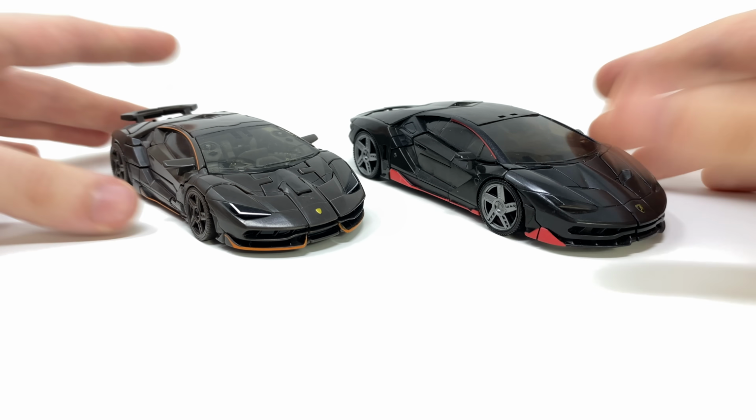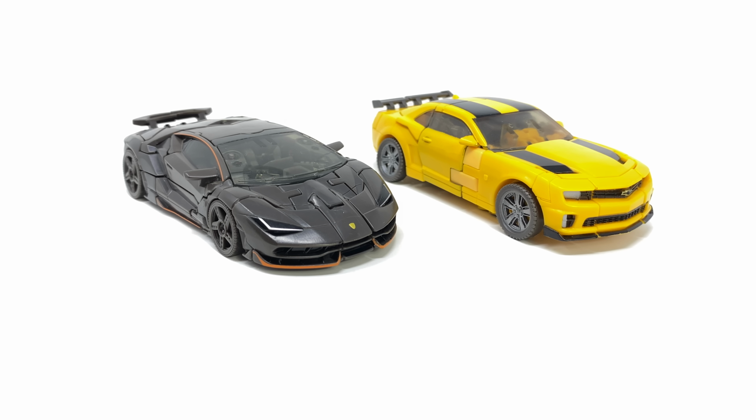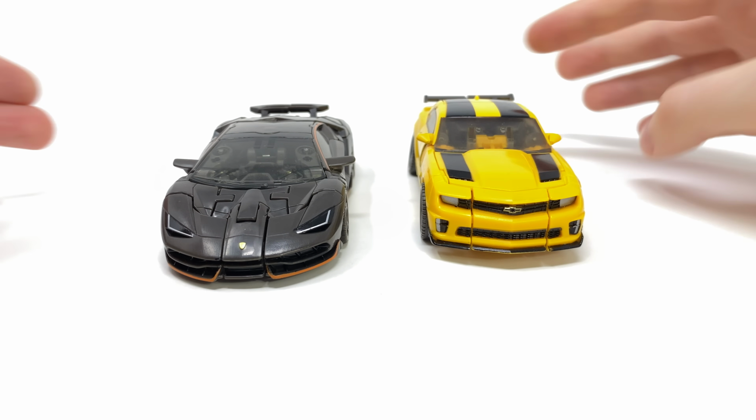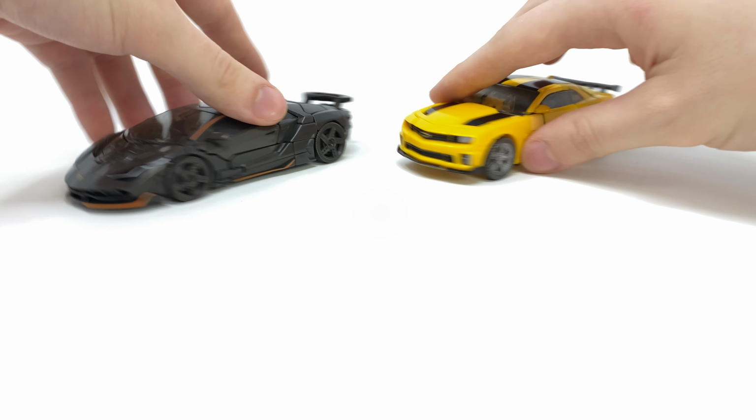Be sure to let me know out of the two, which one do you guys think shines here in alt mode? And here he is alongside the Studio Series Dark of the Moon Bumblebee. Once again, just so you guys can see how they pair with one another. Definitely a pretty decently sized looking deluxe class.